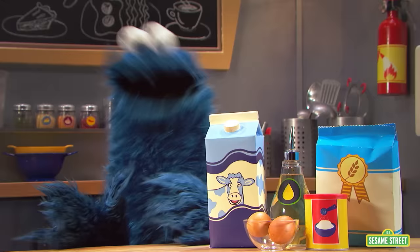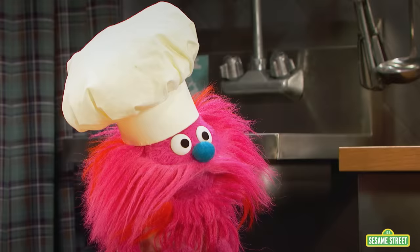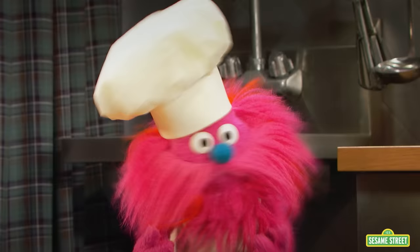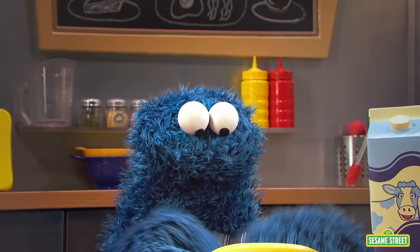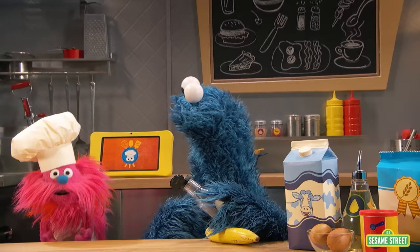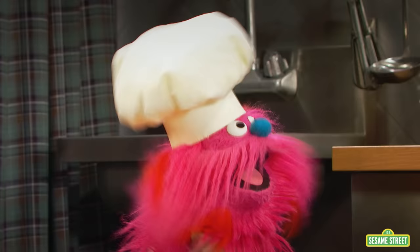Here are the ingredients. Oh, and a banana. Yeah, banana, right. Okay, there we go. And the maple syrup. Oh, boy. What? There's no syrup. No syrup? Oh, we need to get the fresh maple syrup. You know where I get maple syrup from? Maple trees? Really? Me was kidding. I'll show you. Come on.